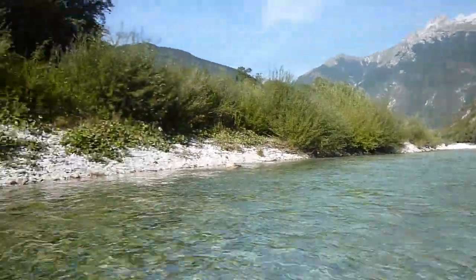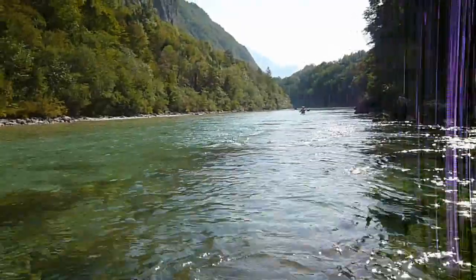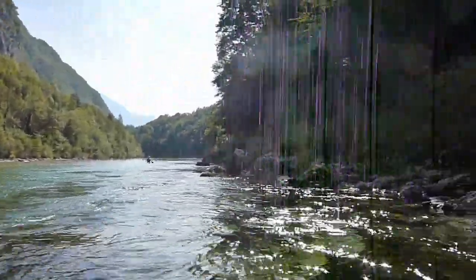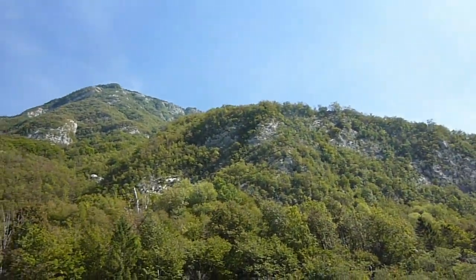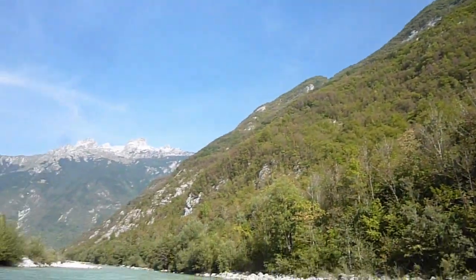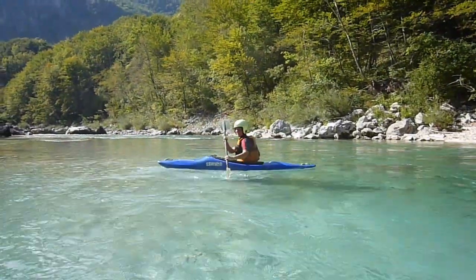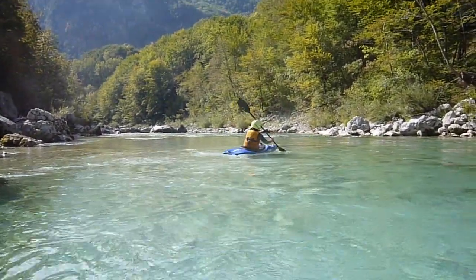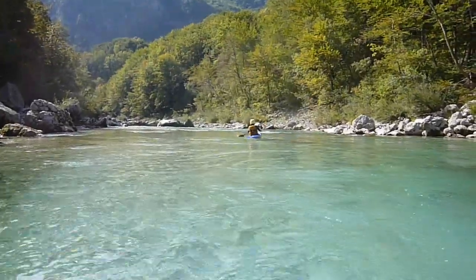The valley is a little bit broader, the river has become broader, bigger, more water, but it's still the same absolutely crystal clear water with that turquoise, whatever color. The mountains, of course, down here are not that high, but it's simply amazing being on that river.